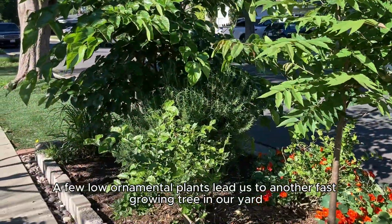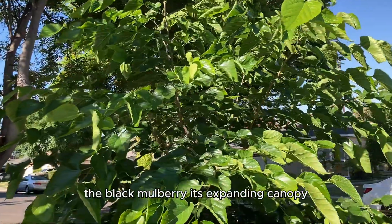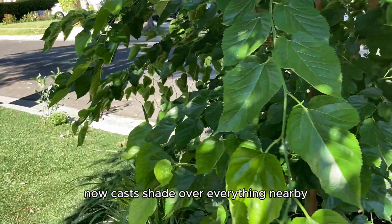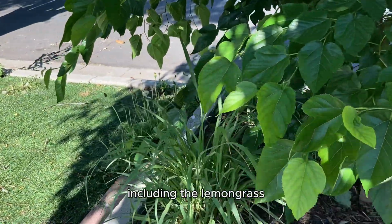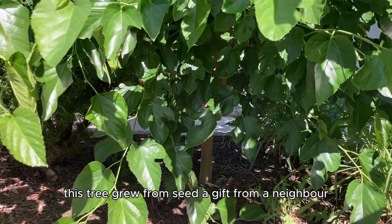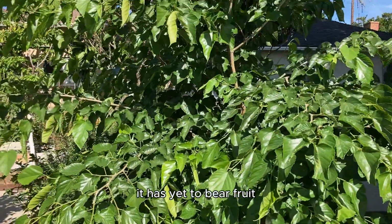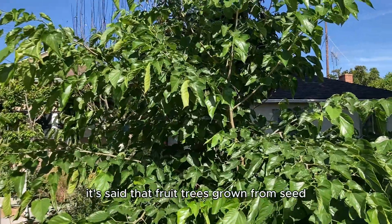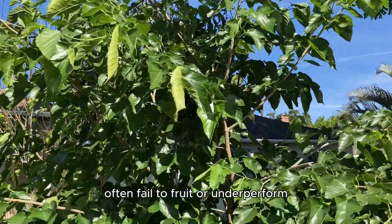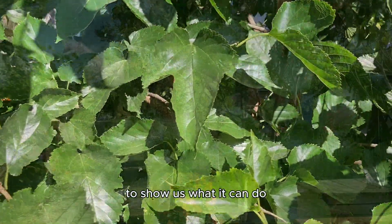A few low ornamental plants lead us to another fast-growing tree in our yard, the black mulberry. Its expanding canopy now casts shade over everything nearby, including the lemongrass. This tree grew from seed, a gift from a neighbor, and though it's now 4 years old, it has yet to bear fruit. It's said that fruit trees grown from seed often fail to fruit or underperform, but we're giving it one more year to show us what it can do.